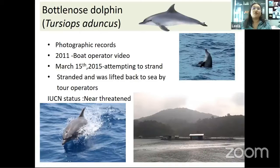So let us go on to our bottlenose dolphin. I haven't seen the bottlenose dolphin myself, but my student has, and we basically discovered the animal through photographic records from the fisheries department. And it's also a very interesting story of our first sighting of this animal.